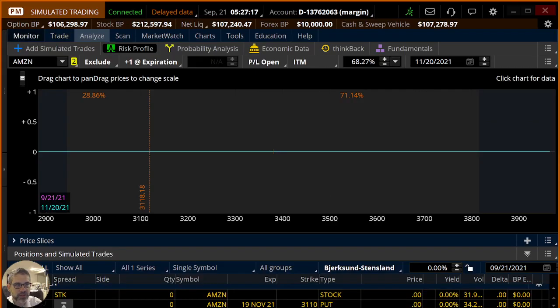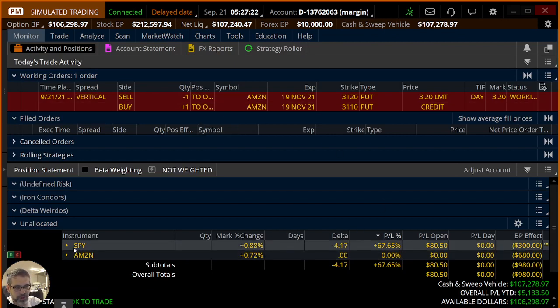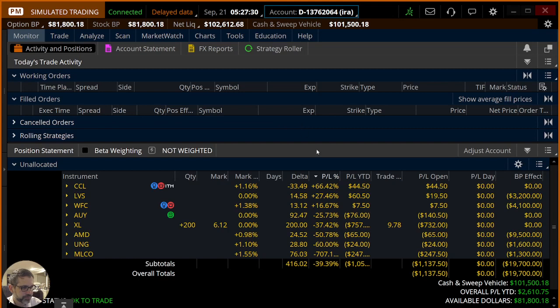Let's go take a quick look at our monitor tab. So we've got that here. This is a SPY trade that was bearish that I had on before, not the trade that we put on yesterday, because mine didn't fill, and that would have been in the IRA account as well. So yeah, hopefully you survived well here.